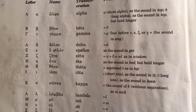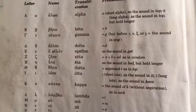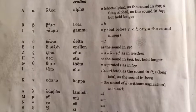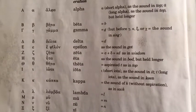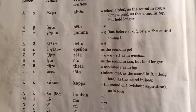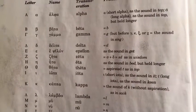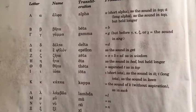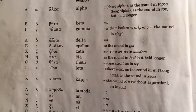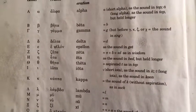Zeta, it looks like a Z. You want it to be a Z. In modern Greek, it's pretty much a Z, but it's not in ancient Greek. What is that difference? Well, it's sort of like an S and a D sound put together. Kind of like it says here, wisdom, like that. Zd, zd, zeta. Now, you will see some people say it's actually the opposite. It's like a DS sound, like ads. But for our purposes, we're going with what Athenaze says, which is a zd sound.